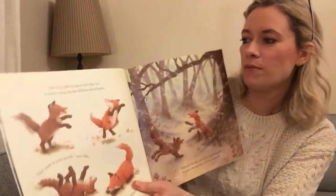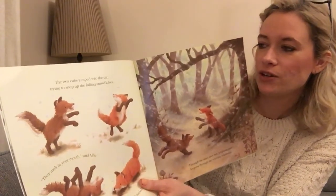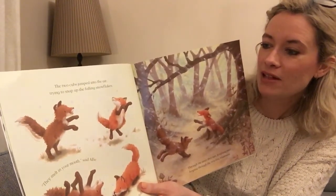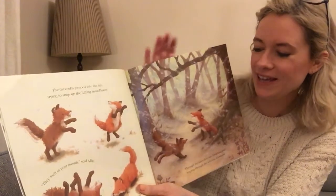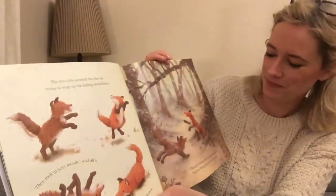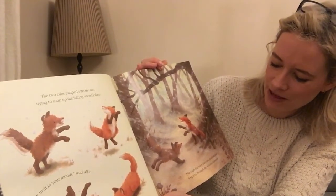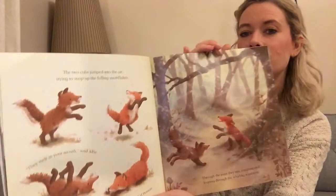The two cubs jumped into the air, trying to snap up the falling snowflakes. "They melt in your mouth," said Alfie. "They tickle your tongue," giggled Bonnie. Through the trees they ran, laughing and leaping through the whirling whiteness.